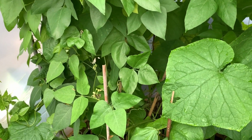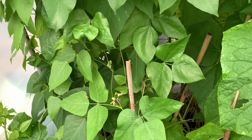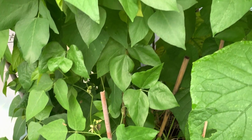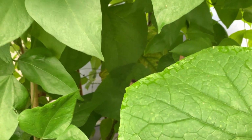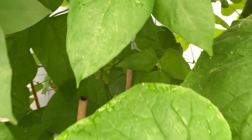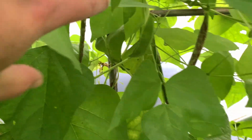Never mind. So in here we have, I think it's Lima beans and Chinese yard long beans. Can't actually see any. Oh, there's one at the back. Let me get my hand in. There's also a big spider. You can see a couple of the beans there. There's a few of them tucked away.